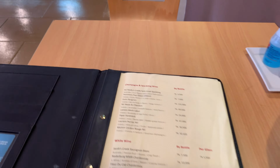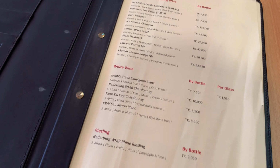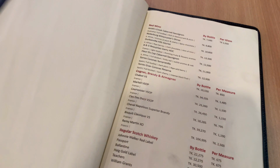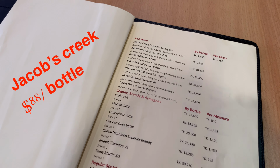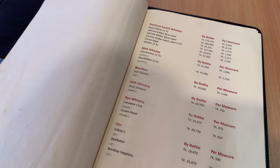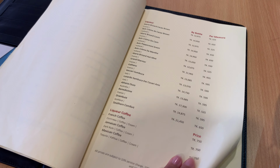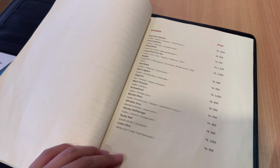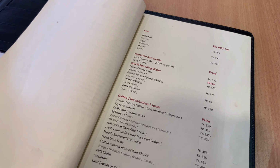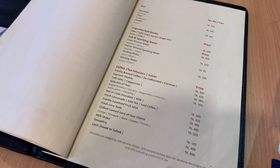Let me show you guys with the menu what they have for the drinks menu. Look at this. It's pretty expensive for the alcohol prices. Really, look at this. Okay, let's see some of the beer. I think it's like a Tiger and Heineken. Let me check. That's a lot actually. Let's see. Some cocktails are here. There you go. So $7.90 is like 10 US dollars or 30 Qatari riyals.